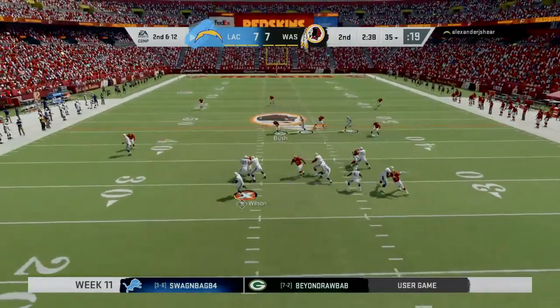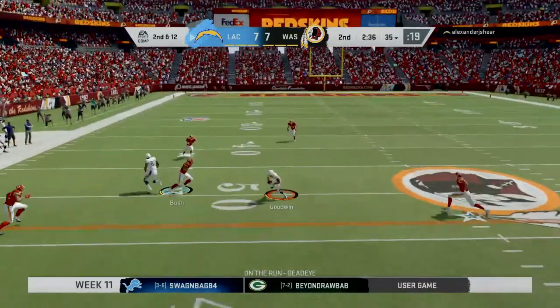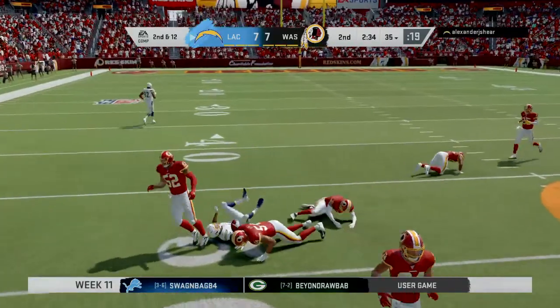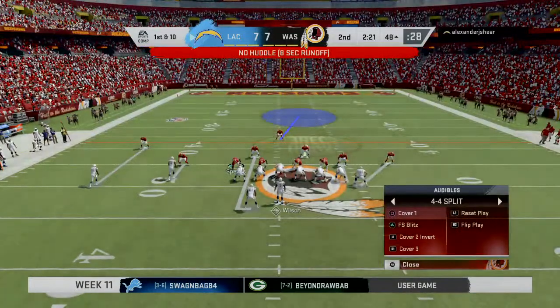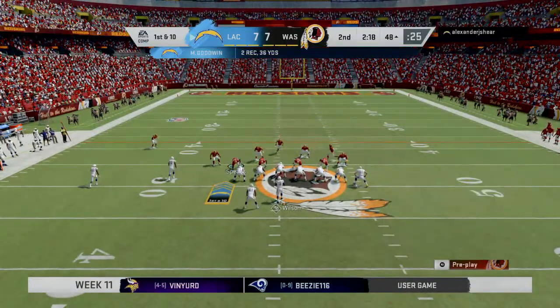On second and 12, Wilson forced out to his left. He's got the first down and more past midfield. He gets it across the 50 and down to the 48. 18 big yards on that one, and a Charger first.